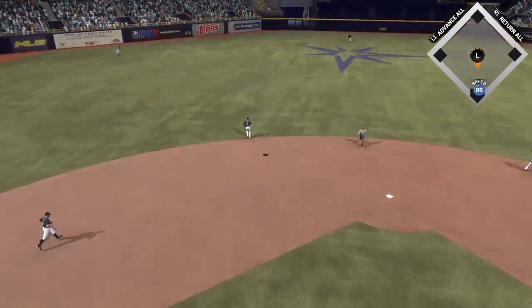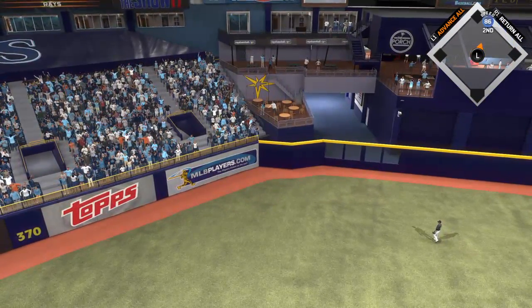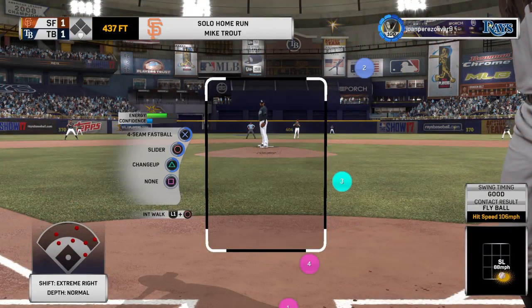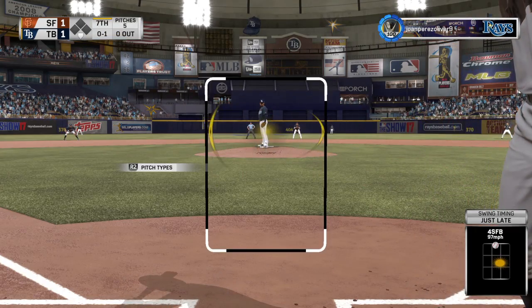That's what a changeup does. A swing and a drive sent out toward the gap. Lagares looks up. And as Giants fans here on television, it is out of here. Here's the first baseman, Brandon Belt. It's been an 0 for 2 effort for him to this point.